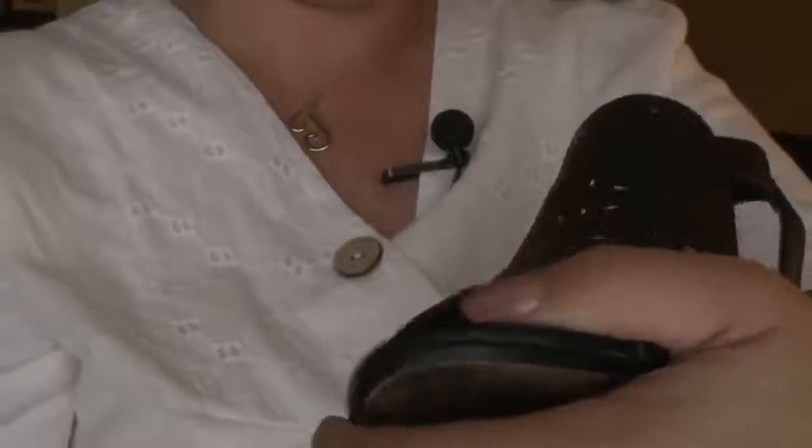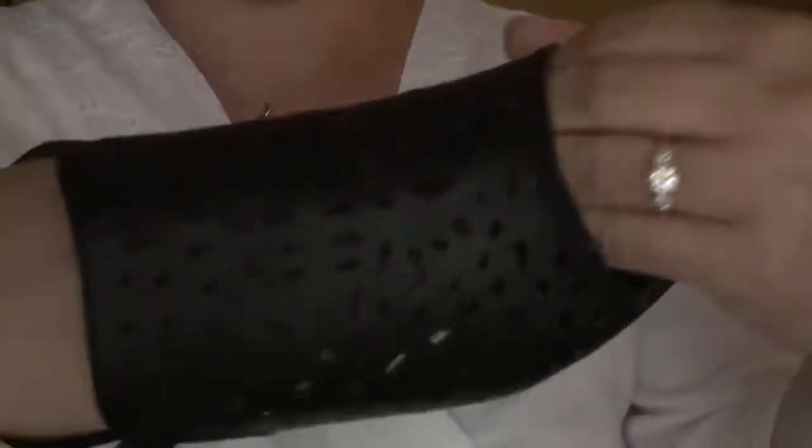The heel is like a fake wood black, and they are by Report. I already took the price tag off and been wearing them, and I don't quite know how much they were. I think they were like $25, but they have this nice cutout pattern in the top, and they're sort of a leather. So I just thought those were cute. I've been wearing them with black slacks. In fact, I wore them today when I went to the store.